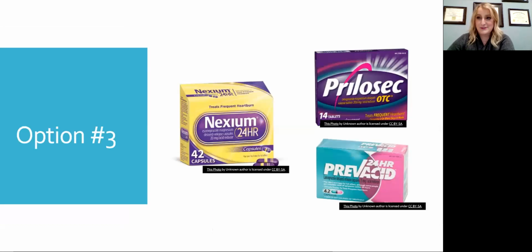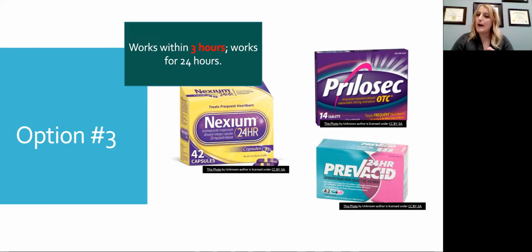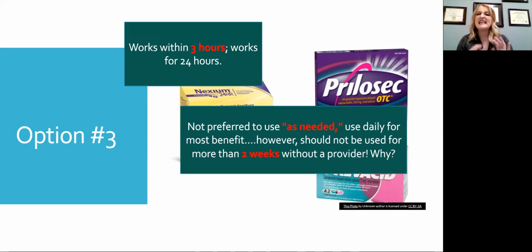The third option we have, these are all the same type of medication again. So you might have heard of Prilosec, Nexium, Prevacid. So again, these are all the same type of medication. And I will say they work very, very well. However, they take a little bit longer to work. Works for the full day though. So not so much for your as needed symptoms because it's going to take some time to work.